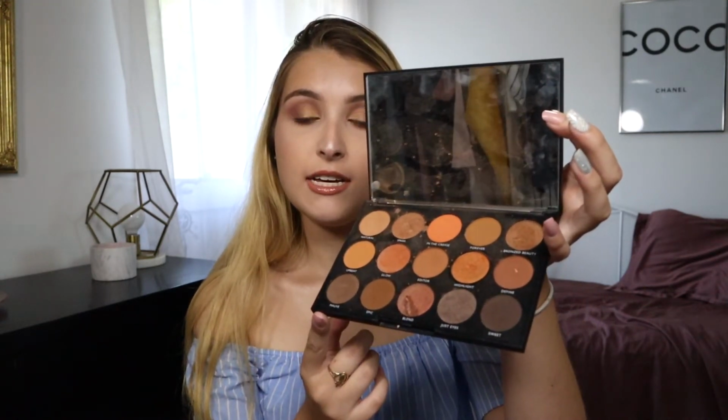Then, the next product that I have is also an eyeshadow palette. This one is the Morphe 15D, the Day Slayer palette. I actually got this as a gift last year for Christmas, and I fell in love with it. The reason this is in here is purely because it's pretty much all naturals and oranges. I love oranges on my eyes. It's just something that I think makes my brown eyes pop.